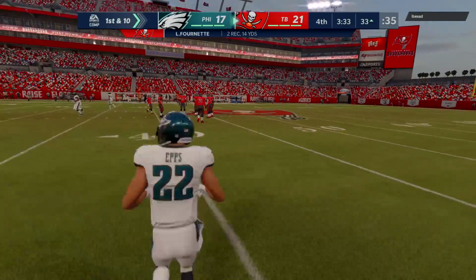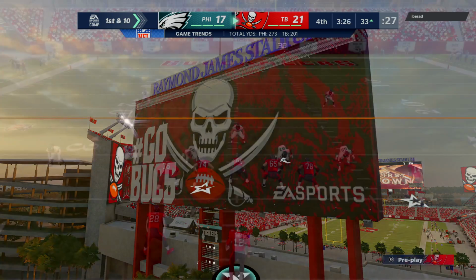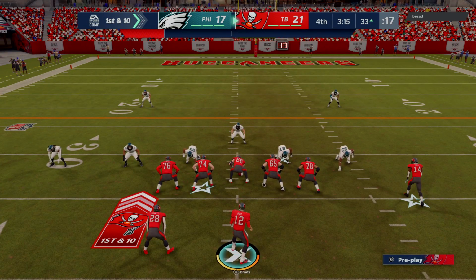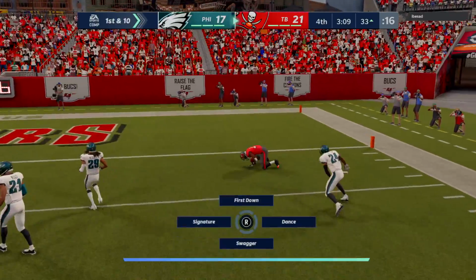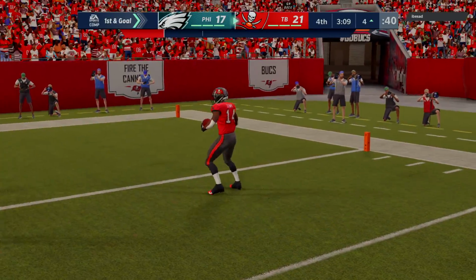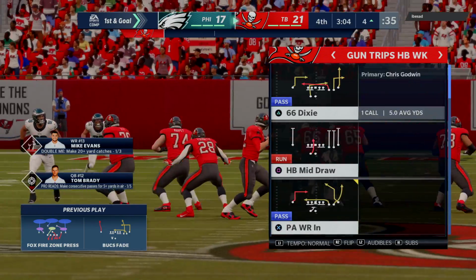Well, that should be a reminder defensively, and I think it's a reminder to myself because you just can't sell out to stop the run. There's still enough time that this offense can move the football through the air, even on first and second downs, and they obviously picked the right spot to throw the ball there. Looking for Godwin, and he's got him complete. And they do get him down, but not before he's able to slip it inside the 5-yard line. First and goal. And that one nearly 30 yards, 29 officially.